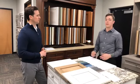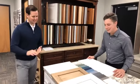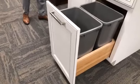I would say we're trending away from the reds that you'd see, or a lot of the honey oaks. We replace honey oaks all the time with a nice white shaker kitchen, maybe two-tone with the chocolate island. Thank you, 1980s. And then you mentioned to me earlier this bad boy, an integrated garbage rollout.